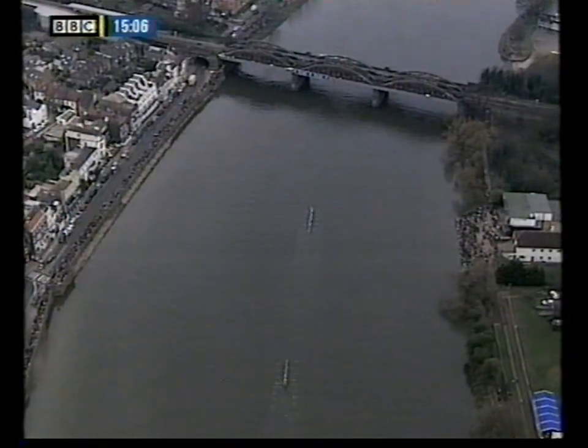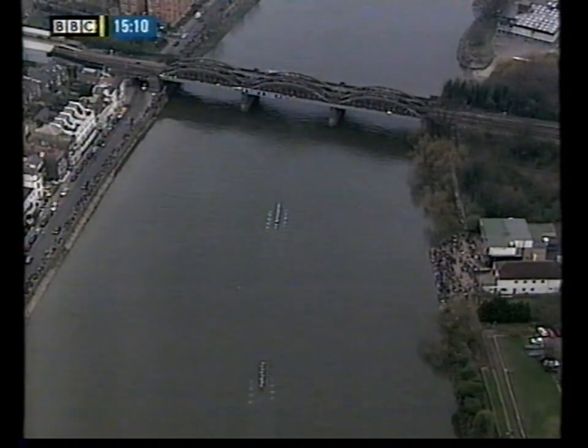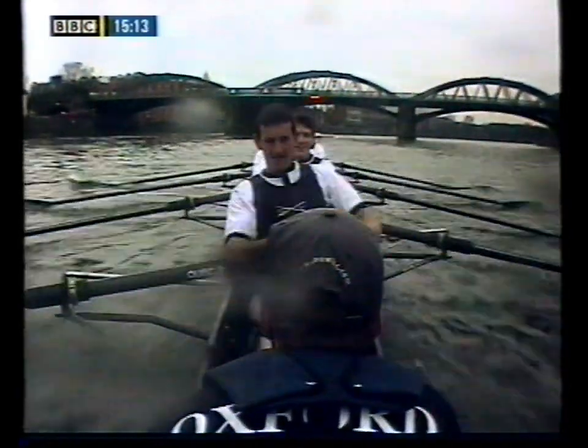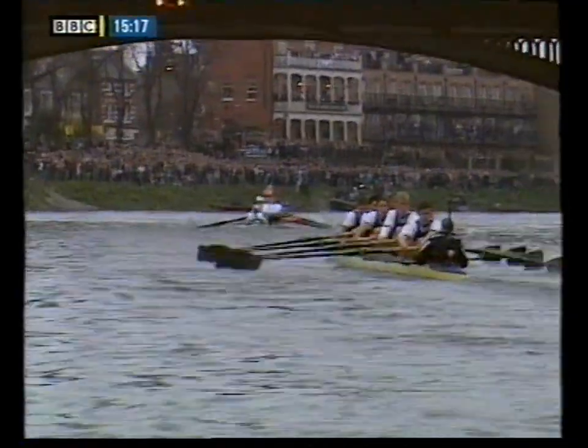Here he is now going under Barnes Bridge. I think 2 years ago he didn't have any memory of the race from this point on to the finish. He's going to remember every single minute of this one now. I don't think there's been a race in this sense that's easier for a number of years.